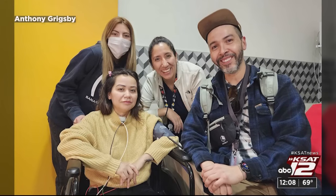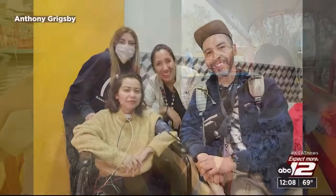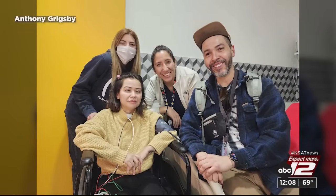She had been hospitalized in Mexico City since January 16th after she unknowingly drank tainted alcohol. Toxicology report showed that she had methanol poisoning. And the State Department actually does have a travel warning for parts of Mexico. Mexico City is listed as an area where travelers should exercise increased caution.